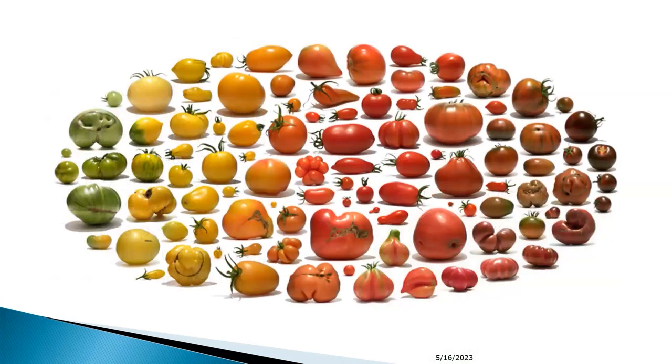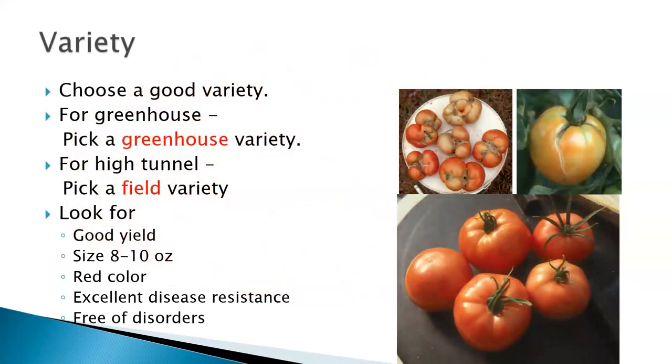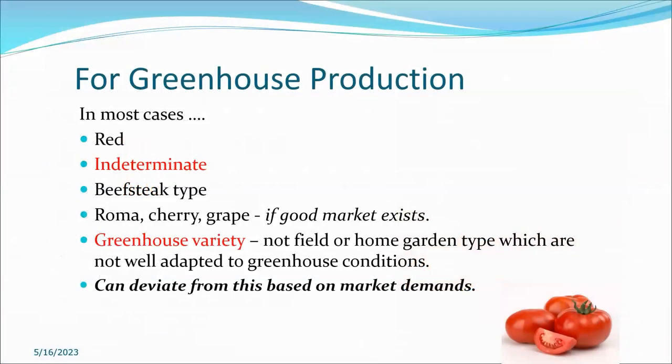crop yield. So what kind of tomato to grow? And there are thousands. There have been about 20,000 varieties over the years that plant breeders have come up with. But for the greenhouse, you really want a greenhouse variety. You want one that's bred for greenhouse light conditions, greenhouse humidity conditions, and it will do the best in your greenhouse. For a high tunnel, you want a field variety. And I'll show you some examples of good varieties that are good in the field, and they're really good in the high tunnel. So you're looking for high yield, good fruit size, red color, excellent disease resistance, and not a lot of disorders. My second talk will get into disorders.